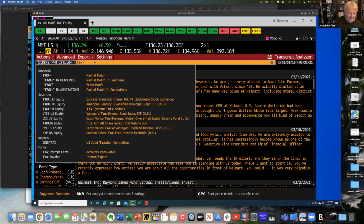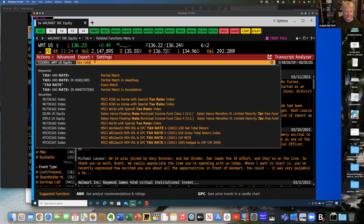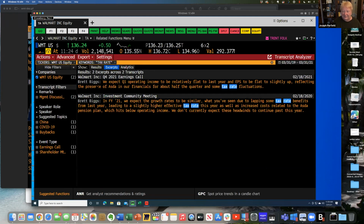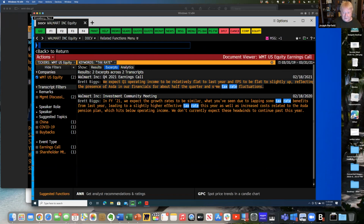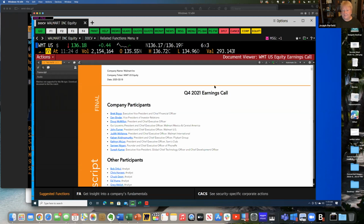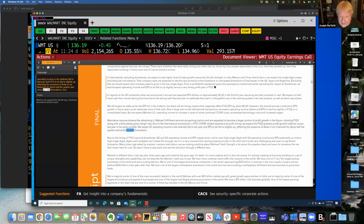What I'm going to search for is tax rate. Okay. And in this case, if I do an exact match for a keyword, then this is every mention of tax rate in any transcript that Walmart's had in their conversation. So Brett Biggs is their CFO. So this is when he was talking in the fourth quarter 21 tax rate. So I can then click on this, and then it will bring me to that transcript and the actual point in the transcript where he talked about it. So in the last earnings call, what he basically said was, just reading this in real time, blah, blah, blah.